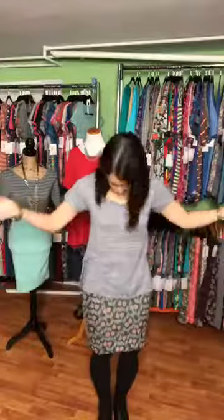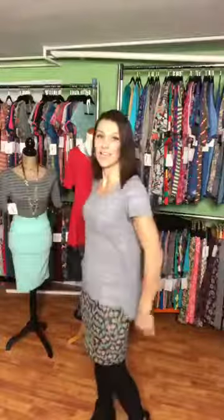Okay, so with a classic tee, you can have it tucked in like we just did. You can also have it out and just wear it. Obviously you can just wear it like this, and it's a much more casual look. Again, it's going to cover a little bit more of the booty. The classic tee does have that little bit of a high-low to it, so it's going to cover a little bit more of the booty, but it's a much more casual look when it's out.